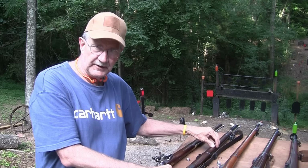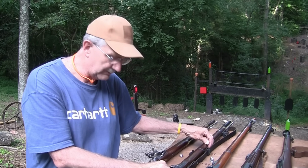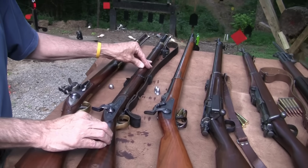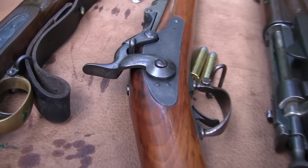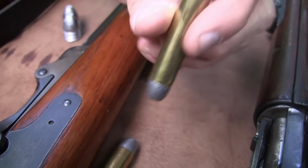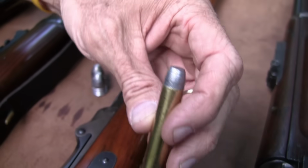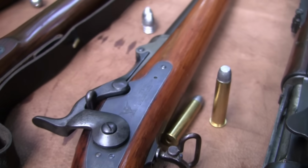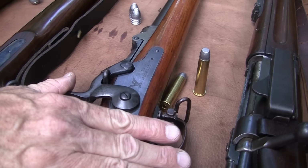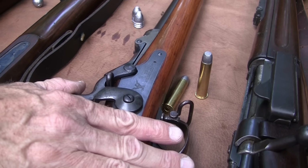This being a primary rifle, this type of rifle, caplock, 1860s. Now, the next step was cartridges like this, where you have a case and a self-contained cartridge, so you don't have to load through the muzzle. And that takes us into 1873, the trapdoor Springfield.